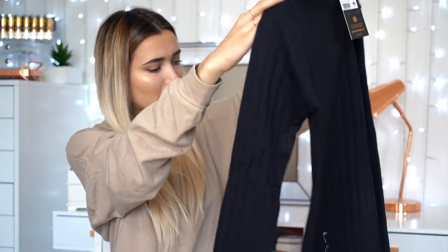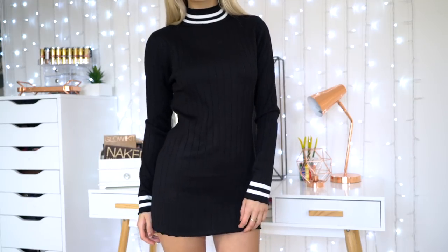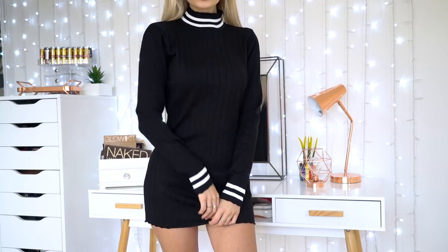It's very simple and plain. It's just black. Oh, it's got a bit of thread on the back there, but it's just black and ribbed with a long sleeve, which is really nice as well, and it's got a stripe kind of pattern on the sleeve and also on the high neck neckline, which is really cool. I'm not really the type of person that usually wears dresses, so when I saw this, I was like, maybe, maybe not, but I picked it up because it looked really nice on the model, and I thought, hey, maybe I can give it a go.